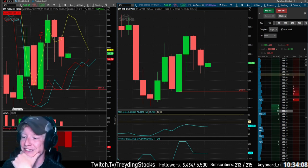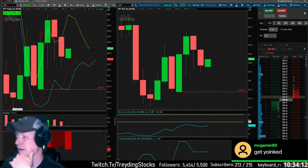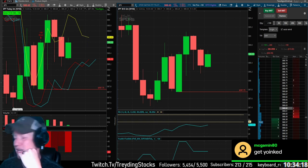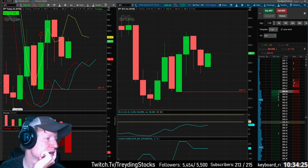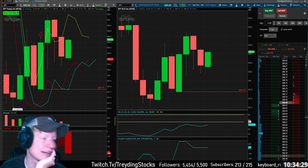Get yoinked. Yep. This would be the perfect code to put on a repo. I mean, I can try to figure out how to do that. Upload code to GitHub, I'm sure it's easy. Adding locally hosted code to GitHub. I guess I could figure out how to do that.